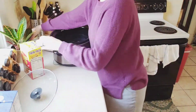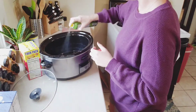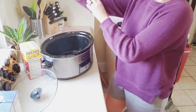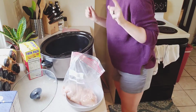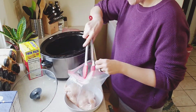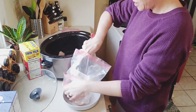Let me show you how this goes. So we have our crock pot. You will want to go ahead and spray this pretty well. And we're going to take our chicken here. I would normally just use my hands, but I don't want to stop doing this to wash my hands. So I'm just going to lay your chicken in the bottom. I have, I think, like 1.5 pounds of chicken here.